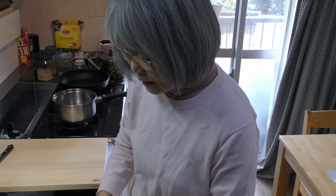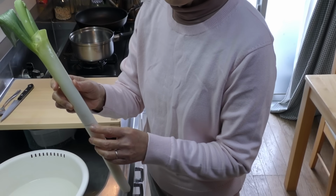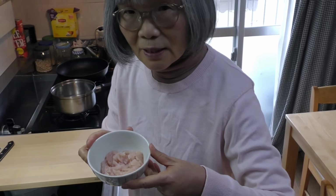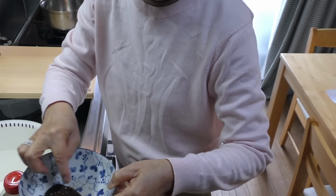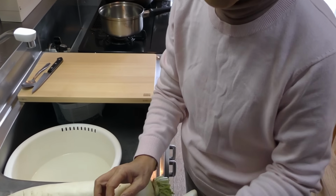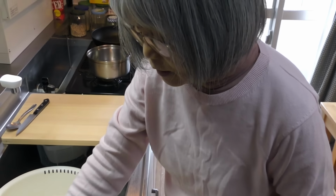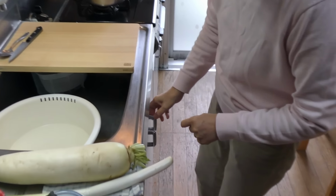Okay, the ingredients for this dish are half a daikon, 50 grams of finely chopped negi, and 50 grams of chicken mince just to give flavor, and dried shiitake, dehydrated. To cook the daikon, use kombu and stock water, and oil, sesame oil, and one egg yolk that I'm going to use today. I think that's about it. So let's start.